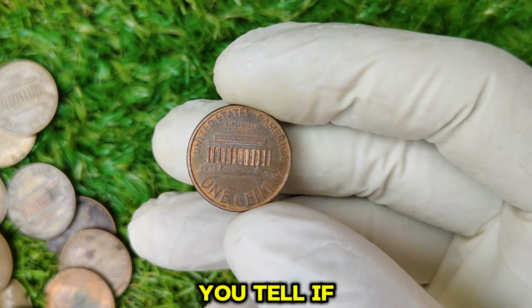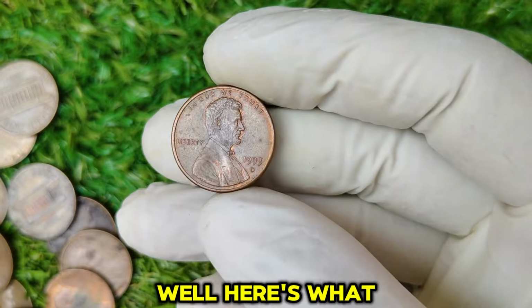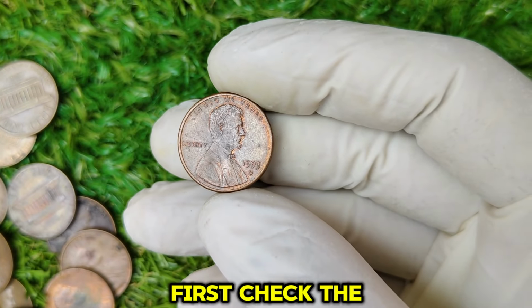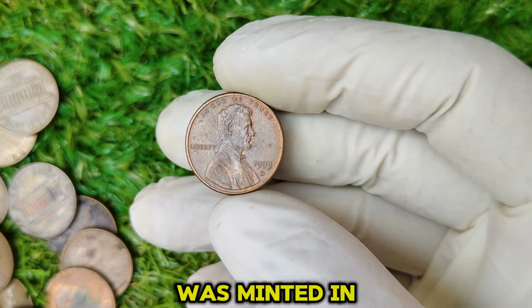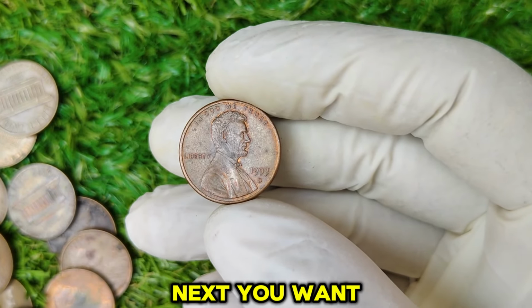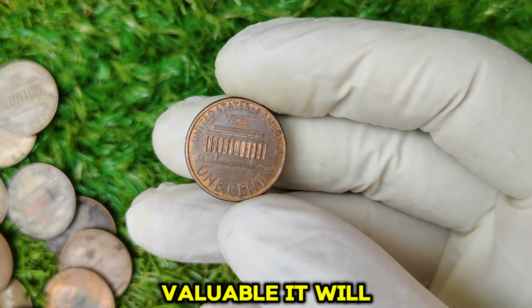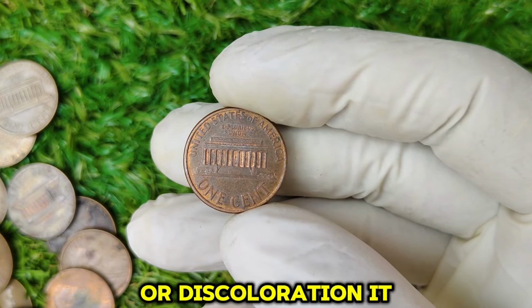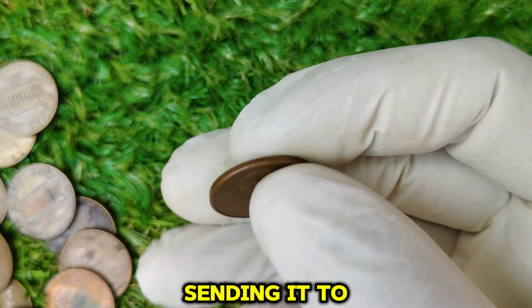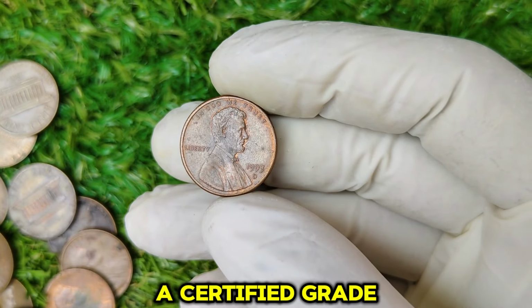So, how can you tell if you have one of these valuable 1993 D Lincoln pennies? Well, here's what to do. First, check the mint mark. Make sure you've got the D under the year, which indicates it was minted in Denver. Next, you want to examine the coin's condition. The higher the grade, the more valuable it will be. If your coin is free of scratches, wear, or discoloration, it might be worth sending it to a professional grading service like PCGS or NGC to get a certified grade.